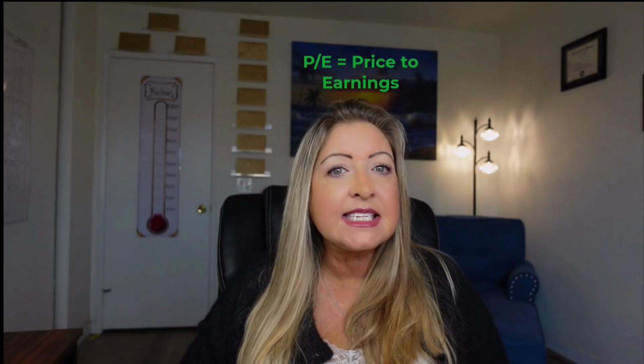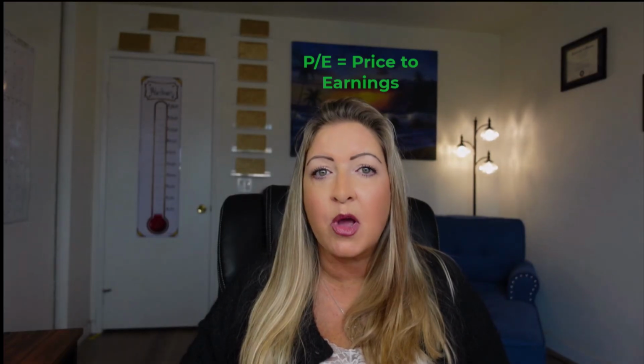So here's what I looked at. Broad large cap value exposure, a low expense ratio, an established fund, dividend income, and something I could confidently hold long term. Large cap value funds generally trade at a lower PE ratio than growth heavy indexes. PE, or price to earnings, tells you how expensive a stock is relative to its profits, or how much investors are paying for $1 of earnings.